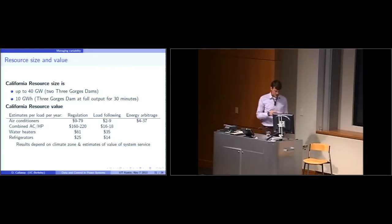So if we were to control residential air conditioners, water heaters, and refrigerators in the state of California, according to this model, we would have a resource size of 40 gigawatts for load following. And for reference, that's 2-3 Gorges Dams, or 10 gigawatt hours of energy storage. And that's 3 Gorges. That is the Three Gorges Dam at full output for 30 minutes.